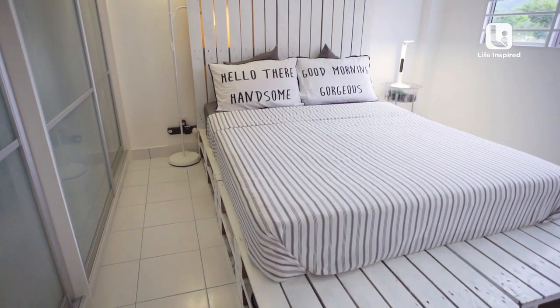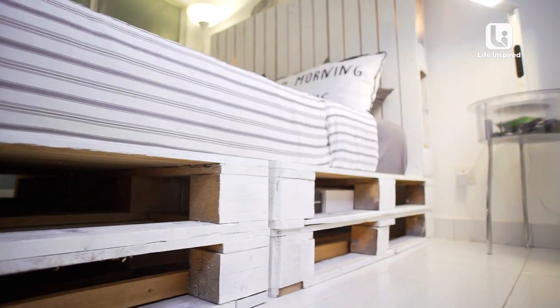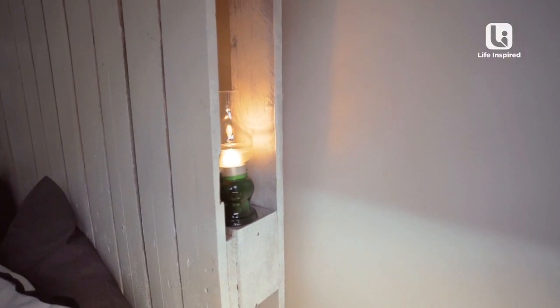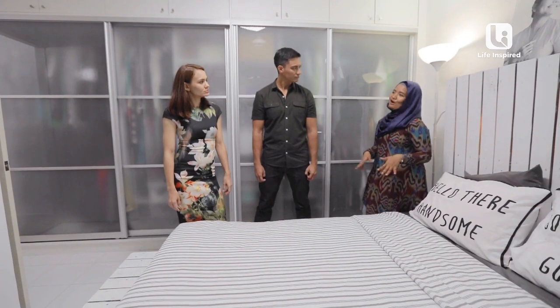This is perfect. What was your inspiration behind the bed and the whole room? I used to get the inspiration normally during my travel time. I like the pallets a lot. It's also based on our personal experiences or things that happen in our life that become part of the inspiration for me to design my house like this.